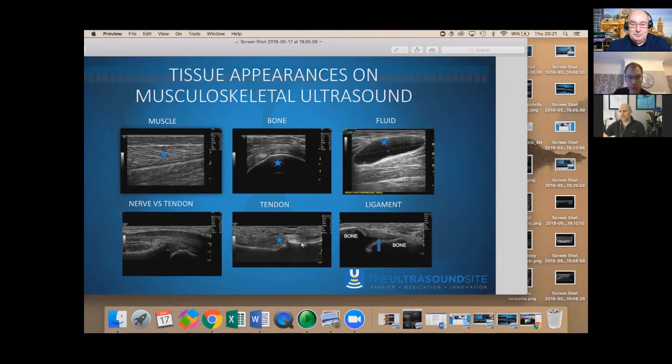Bottom left is a tendon. I've got a better picture of that in a minute. But this is a tendon running across a finger. So my finger in this view would be like that, long ways. And this is the tendon running across it. And you can see the collagen fibers of the tendon, there's a little bit of fluid on top of it here. And then underneath, this is all bone. That bony cortex, again, showing itself.